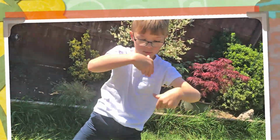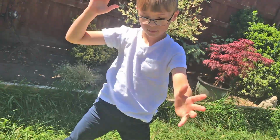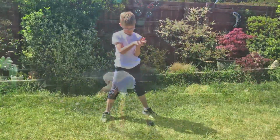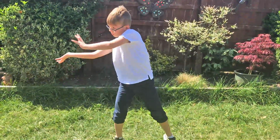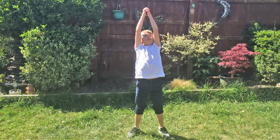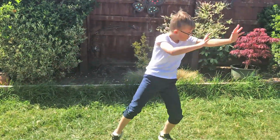Gestures. Gestures can convey an idea or a meaning, but also can simply be just a small movement with a part of the body. See what gestures you can make.